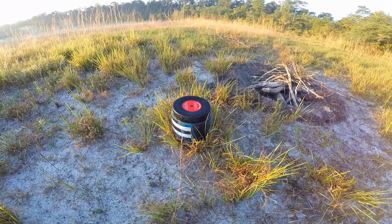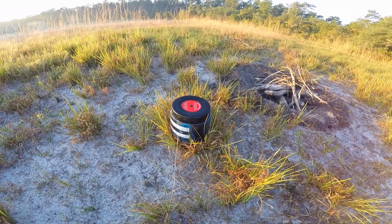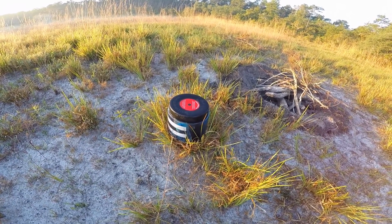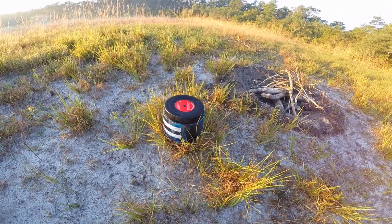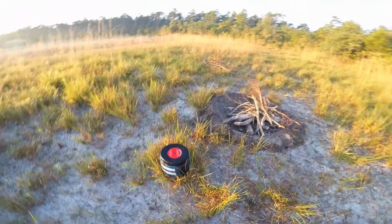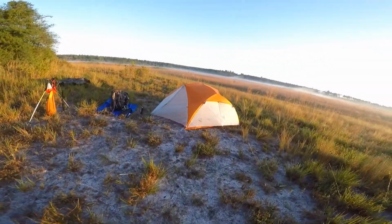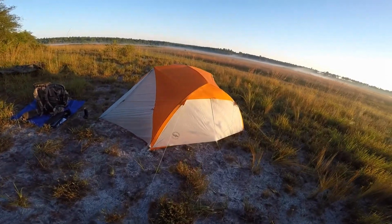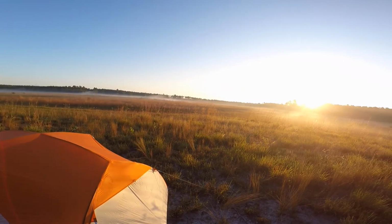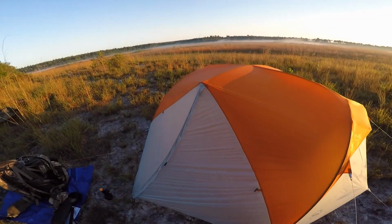And I had my stuff in the bear canister. It's a BV450. It's about a 3-4 day canister. I set the tent up where the sun rises in the east, so all this moisture on the tent will burn off.